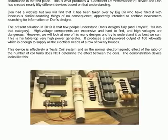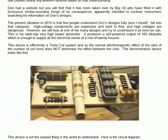However, we look at one of his many designs and try to understand it as best we can. This is his tabletop device. It's a very high-powered generator. It produces a self-powered output of 160 kilowatts, which is enough to supply all the electrical needs for a row of houses. That's a row of 20 houses. The device is effectively a Tesla coil system, and so the normal electromagnetic effect of the ratio of number of coil turns does not determine the effect between the coils.